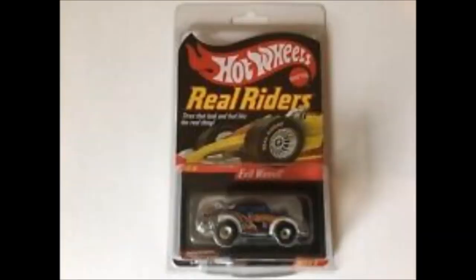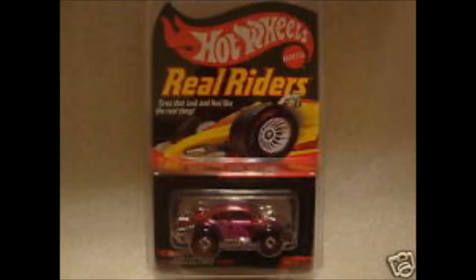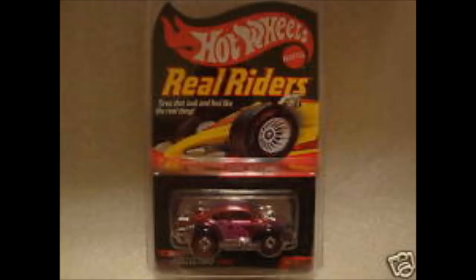Evil Weevil. Many Hot Wheels collectors are seeking this for their collection. It's at a high price, yet very valuable. Available in the Real Riders. Now, this is the VW Evil Weevil. That's right. You know what I mean.